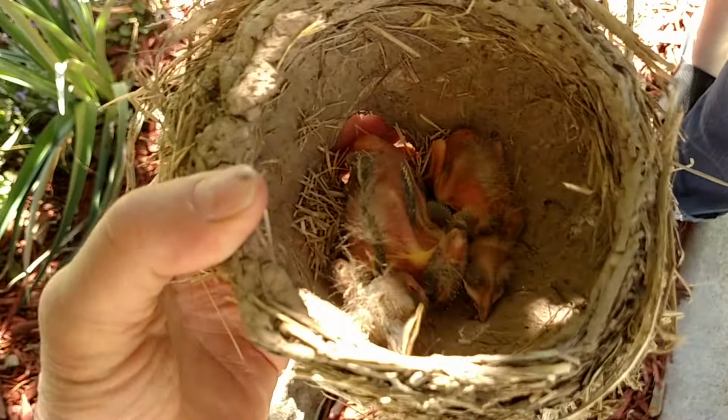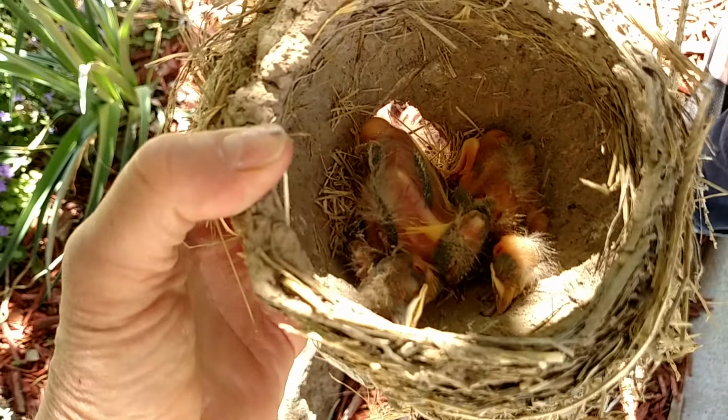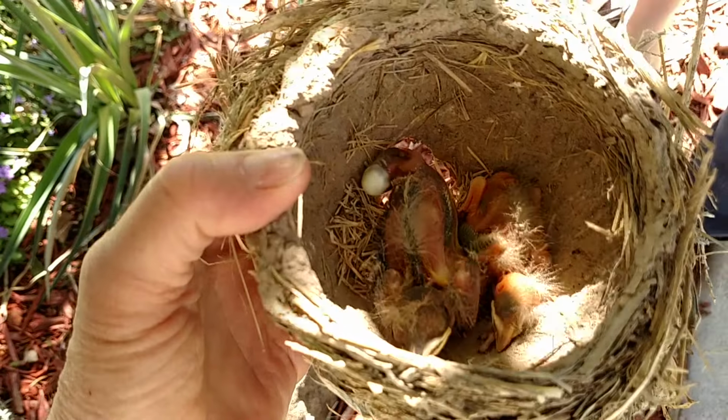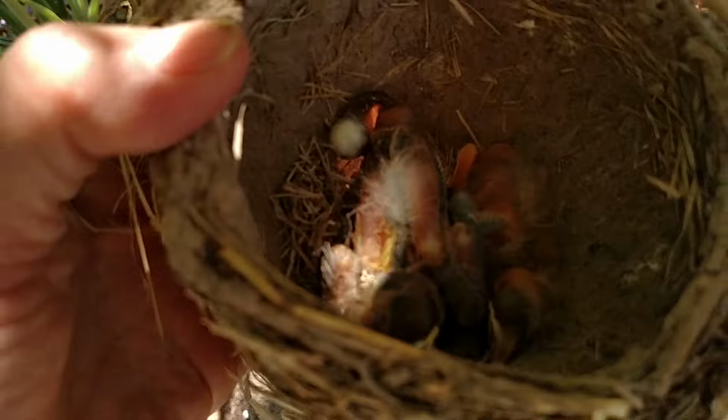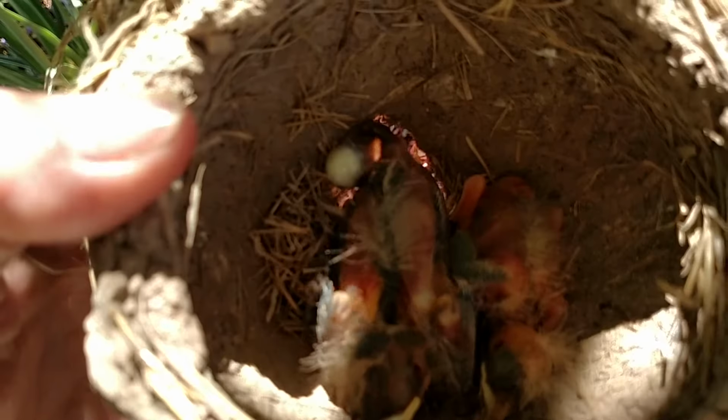The little tiny one, the runt, had gotten a big hole in the nest, and it was all covered in ants. Oh, I'm glad you rescued it from the ants. But one of the ants bit into its leg and it started to bleed a little bit. Well, I'm glad you rescued it from the ants. Oh, you got some yellow on your neck.